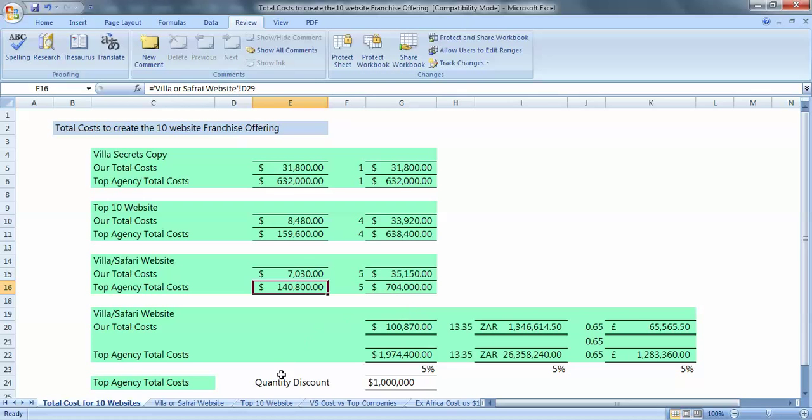So look, quantity discount, $1 million. So that's how much it would cost to buy these websites if you wanted to really invest big in having a really good content marketing website strategy that backs up your money site. And basically that's what the $50,000 franchise fee is for.